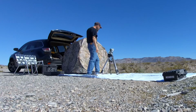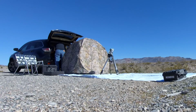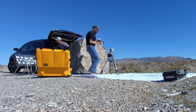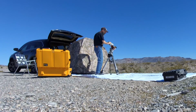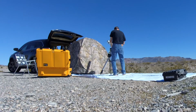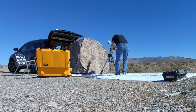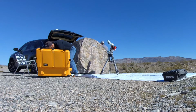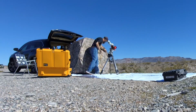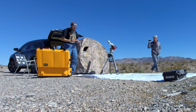I've got the weights, counterweight, and the counterweight battery that's already mounted, and here comes the telescope. This is a Lunt 80 millimeter double stacked, double pressure tuned hydrogen alpha telescope. Hooking up my camera. I have an old ZWO 1600MM that I use for capture.